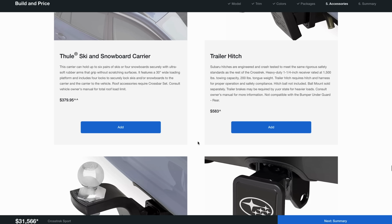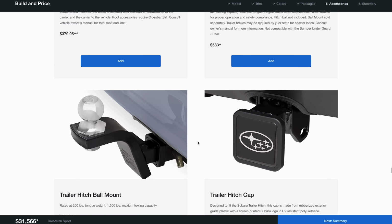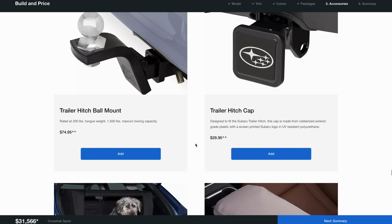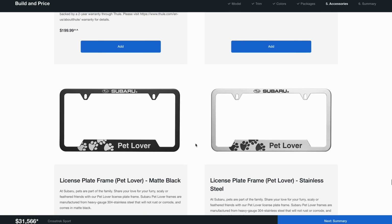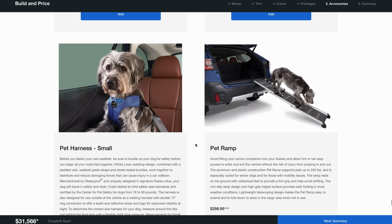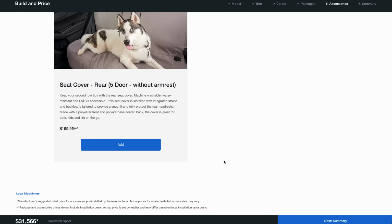Trailer hitch, do we want a towing package? I have the towing package on my 2013, but I have yet to ever tow with my Crosstrek. So I think we're going to go ahead and skip the towing package this time around. I mean, we can always add it on later. We got some pet accessories here. Moving on through, and we are done.